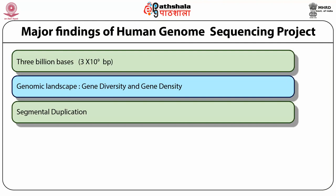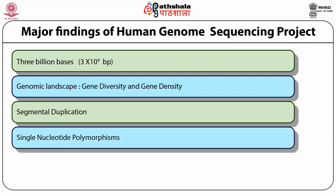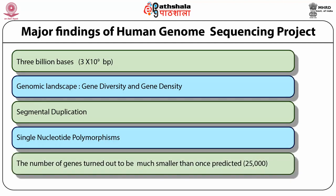One hallmark feature of the Human Genome Project was the discovery of single nucleotide polymorphisms, and it is estimated that almost 10 million SNPs exist in the human genome. Before sequencing, it was thought that the human genome would have millions of genes. However, a surprising fact emerged, which showed that the number of genes is too small and there are only 25,000 genes in the human genome.